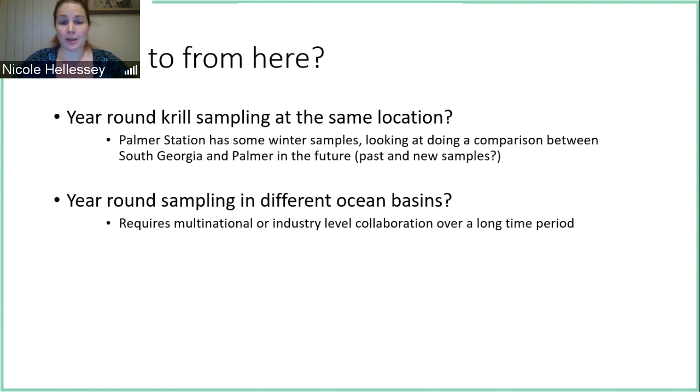Also year-round sampling, but in different ocean basins. Unfortunately, the regional study and that regional aspect looking at the different ocean basins was only able to be done on those summer samples. And that's because, again, that K-axis voyage and that ACE voyage into the Indian and the Pacific basins were only during that summer season, the normal time for scientists to go down there. So we don't actually have year-round samples in those other seasons from those locations.